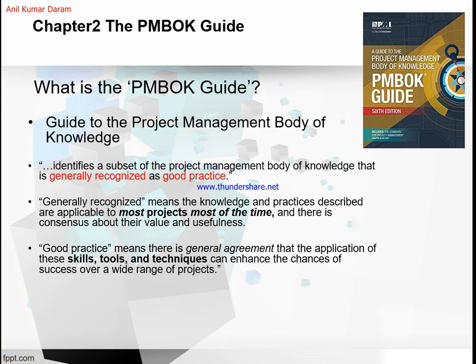Let's move to chapter 2, the PMBOK guide. What is PMBOK and its importance? PMBOK simply refers to the Guide to the Project Management Body of Knowledge. It is defined as a subset of project management and a good practice, I mean, generally recognized and good practice. Generally recognized means the knowledge and practices mentioned in this are applicable to most projects most of the time.